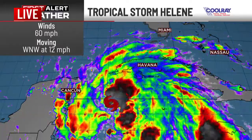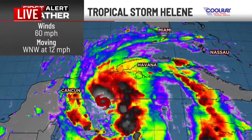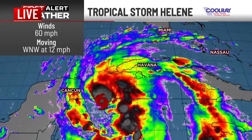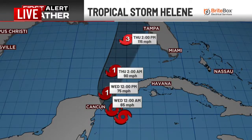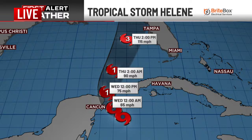There's a lot of ocean heat content. Translate that to very warm water in the Gulf of Mexico. There's probably not going to be a ton of wind shear, which tropical systems don't like. And because of that, this storm is very likely to intensify and maybe rapidly intensify at some point. We've seen rapid intensification of hurricanes often in the last several years. It's not unusual at this time of the year for that to happen because we are just a couple of weeks past the peak of the hurricane season.